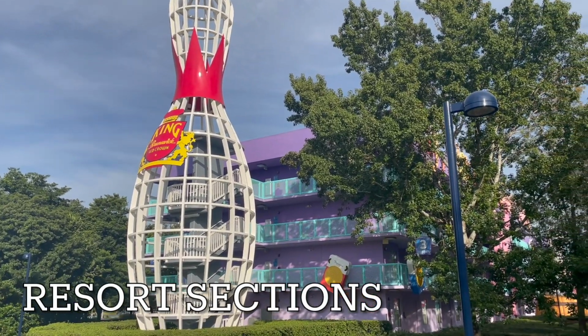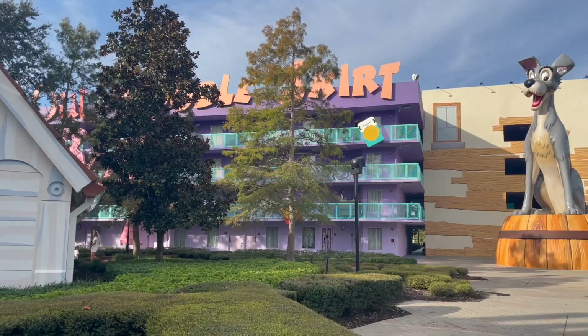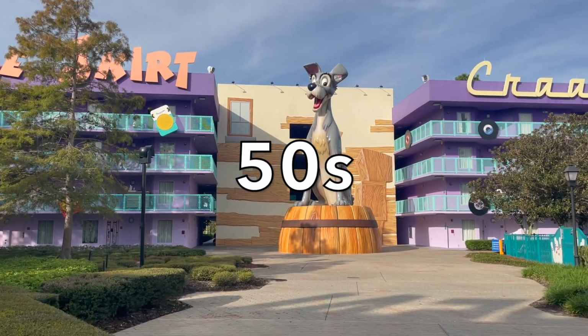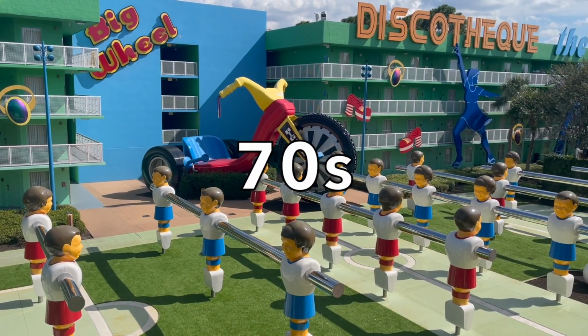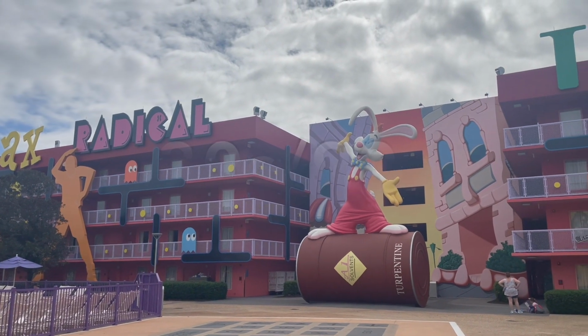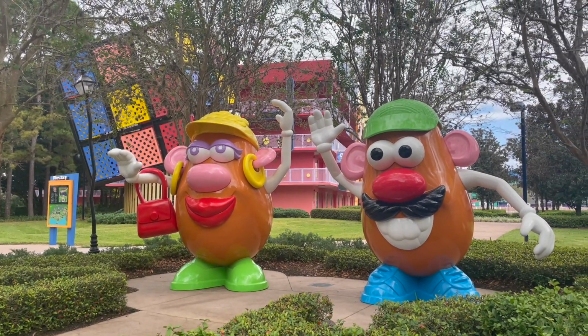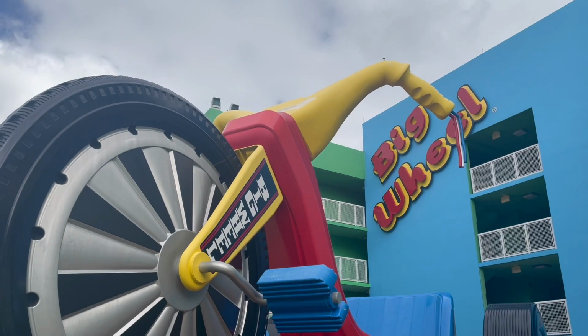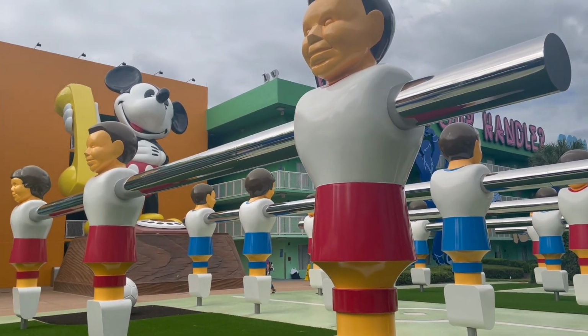Pop Century is broken up into four sections, and of course, they are by decade. The 50s, the 60s, the 70s, and the 80s, 90s section. Each of the different areas celebrate the icons from that decade, and this includes larger-than-life representations. The decor of this resort makes for a super fun, nostalgic atmosphere.